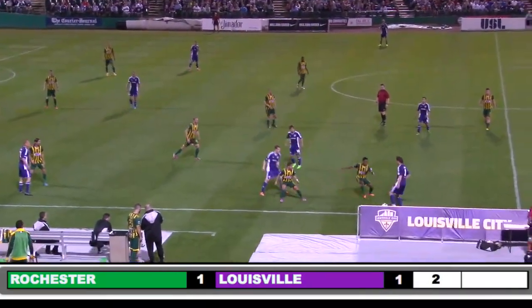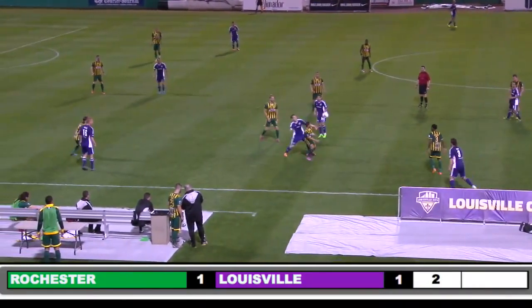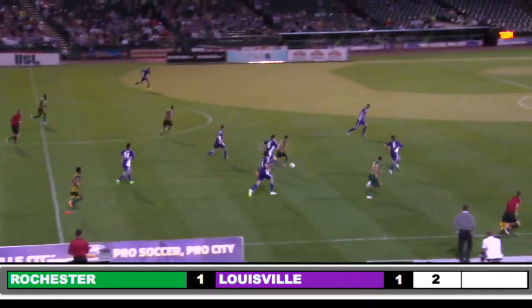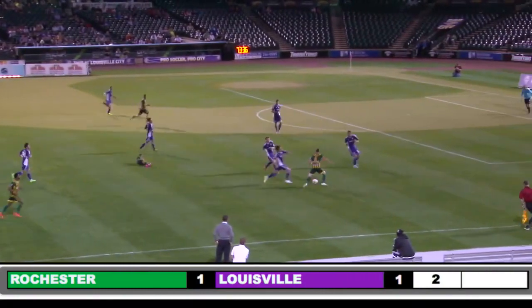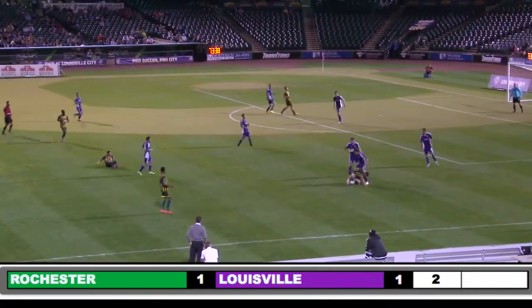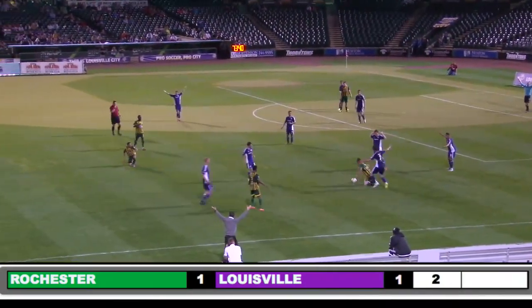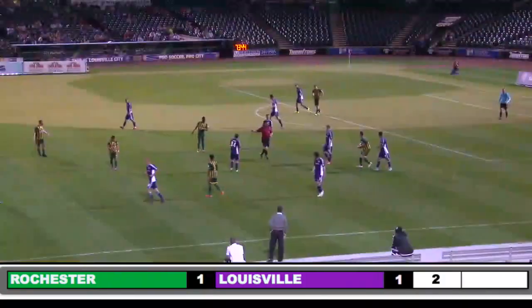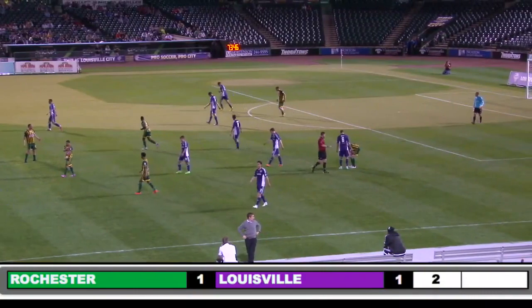As Louisville City with the restart there. Nice little flick to Rasmussen. Really no room to work there, though. They've got to get the ball switched to the other side, and look at this counter here. The break was on, but Louisville City doing a nice job of getting back in position. A lot of contact there, and the ref does blow the whistle.